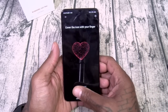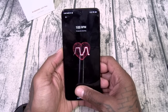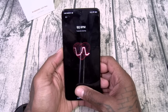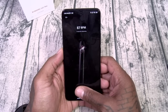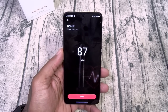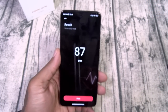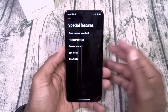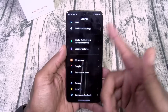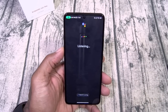Okay, now this is something, this is kind of new. Let's see. Okay, 87. Whew. Okay, 87. Now, y'all remember? Oh, this is the Galaxy Watch. Y'all remember when I had the Apple Watch on and I did it and it was like 113? Nah, bro, this is my real heart rate. Right? My real heart rate is around 87. I'm a pretty healthy old school dude. But anyway, you got your heart rate. All right, that's a nice little fun feature to play around with. Anything else to see? No, that's pretty much it. Now, let's check the web browsing speeds. Go to apple.com.